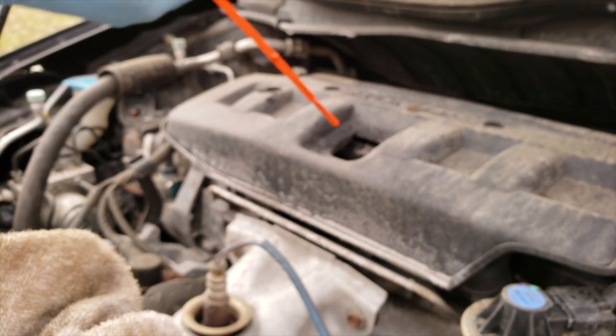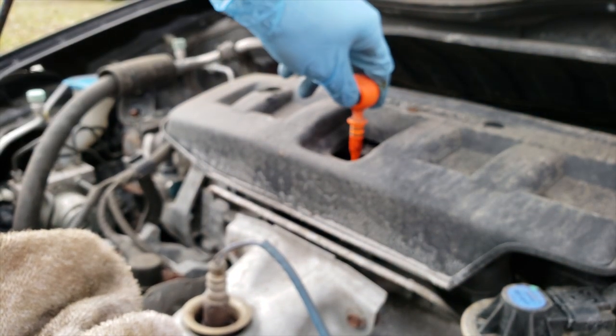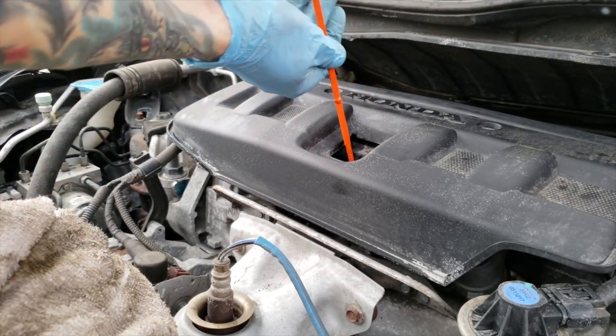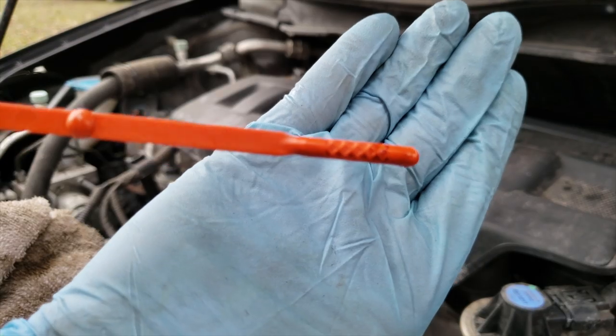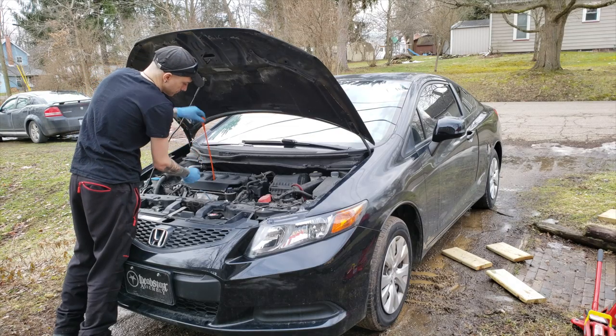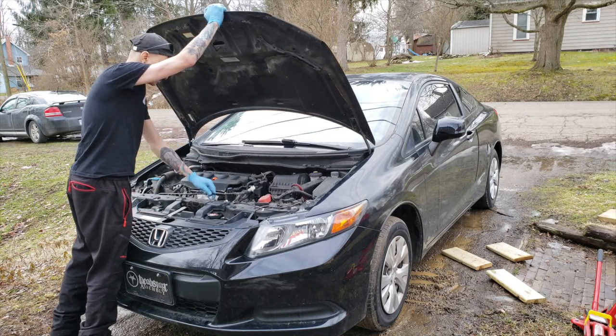Anywhere in between the two lines is usually okay, but I prefer to fill mine right below that top line. If you put in a little bit too much and it's just barely above that top line, it's not a big deal. Don't freak out about it. You just basically don't want to be throwing in an extra quart too, because then you're going to have some issues. Once you're done with everything, now it's time to clean up that mess you made.